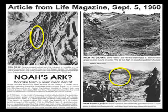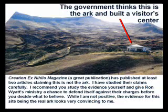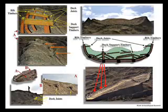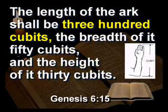In 1960, they discovered what they thought to be Noah's Ark. In 1978, on the same site, there was an earthquake which exposed ark ribs, or deck timbers. The government there is 100% confident in this being Noah's Ark. They even built a visitor center there. Using radar scans, they found this to be a seagoing, man-made vessel made of complex parts. Its location and size directly matches the biblical account of Noah's Ark.